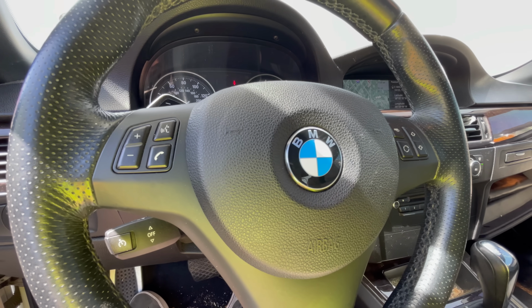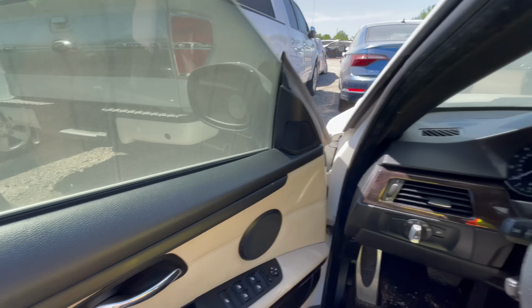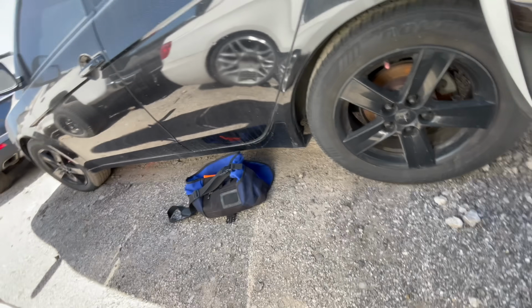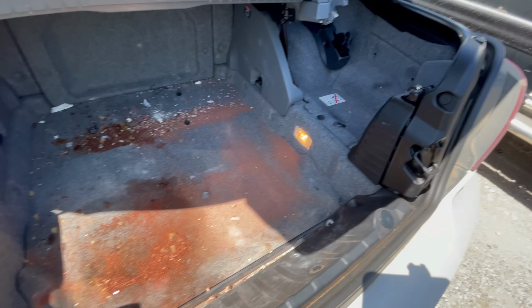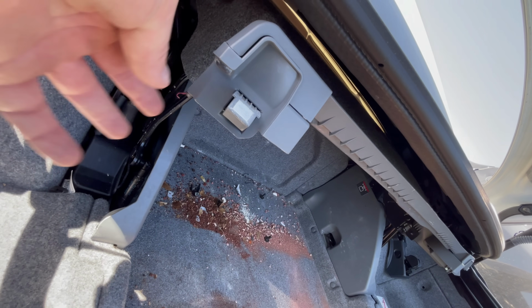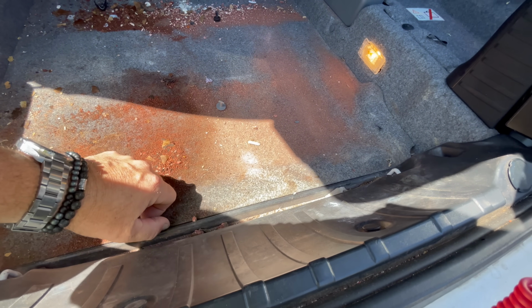Smell-wise, she's okay. Let's open the trunk and see what kind of junk is in the trunk. There it is. Oh. What did they haul? Wow. What did they put in here? This is horrible.